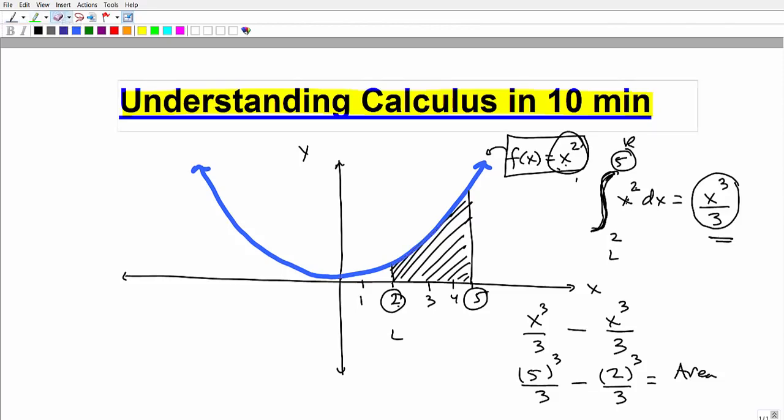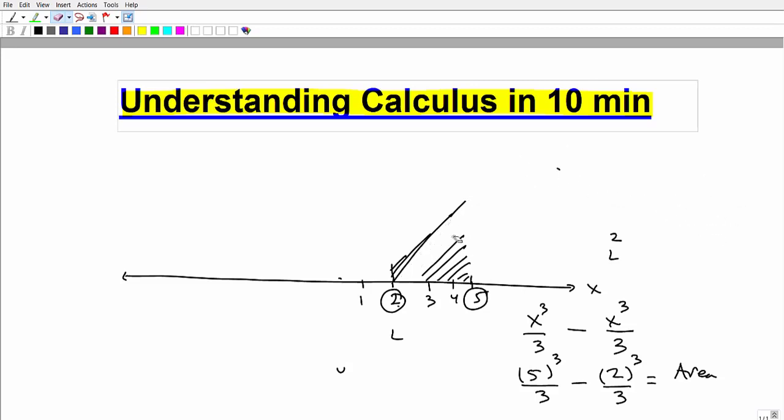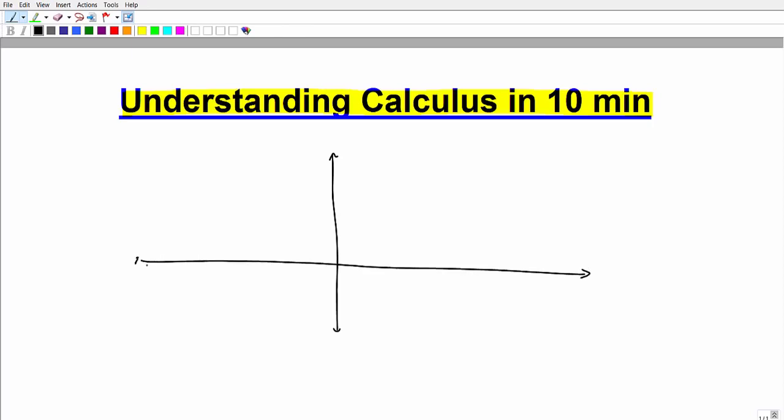Now, calculus, like I said, has 2 big problems it solves for us. So that's the first problem, area and volume. Let me erase this, and then we'll get into the second cool problem. So the second thing calculus does for us, and let me go ahead and draw a little XY plot here, is that calculus helps us determine how steep something is, what its slope is.